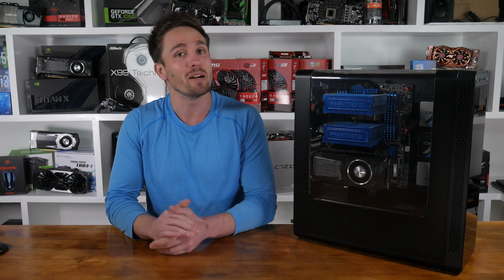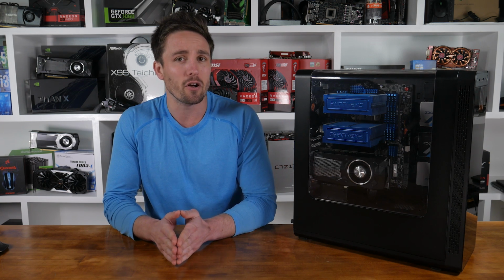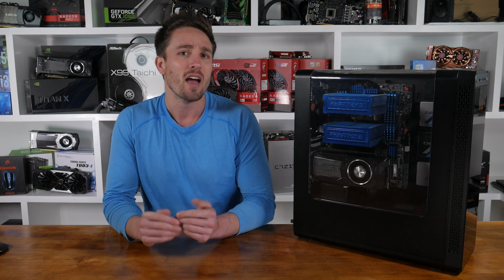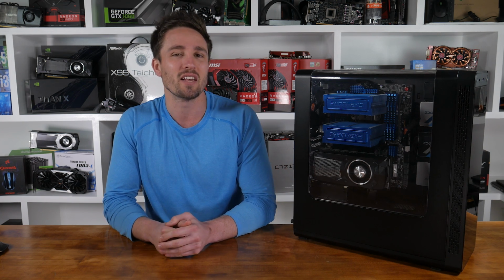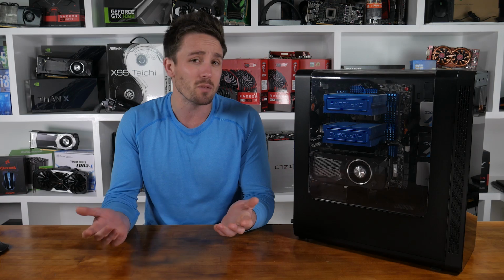Big, full tower cases have been popular over the last few years amongst enthusiast builders, though I suspect for many, the appeal hasn't been the vast amount of room for expansion. Rather, it's those massive window panels found on cases such as the Corsair Graphite 760T and Cooler Master Cosmos SE, for example. After all, if you can't show off all that gaming gear, what's the point of having it?